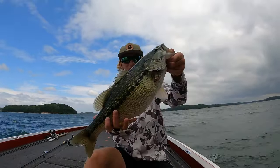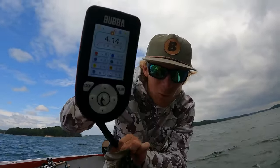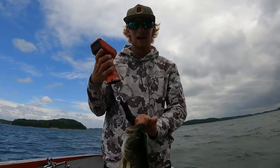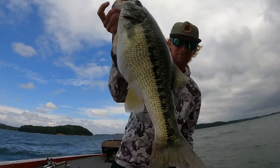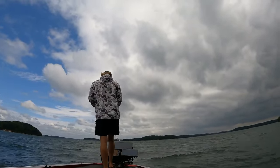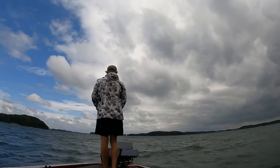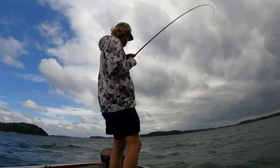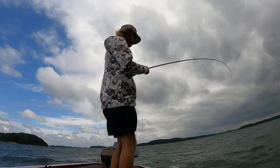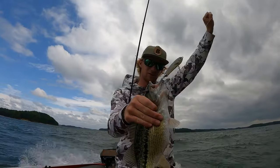We'll go ahead and throw that one on the scale. Wow, beautiful spot. There it is right there. 4.14, almost a 5-pounder. Absolute freak right there, guys. Beautiful spot. Very next cast on the OG again. Another nice fat one right there.